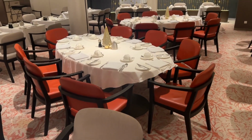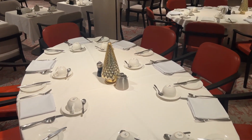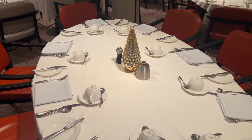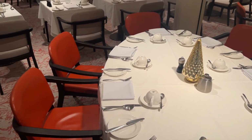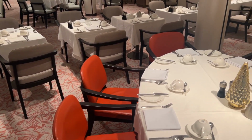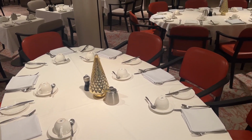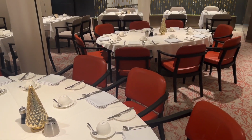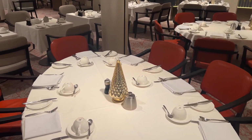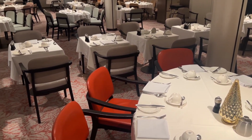A lot of the bigger tables, as you can see, are all set out for Christmas. But the eagle-eyed amongst you will notice that there's no little pots of jam or marmalade or honey anymore. They give it to you now in little dishes, and if you want things like honey or anything else, you ask for it, which I suppose is good. It cuts down any waste. So this is the Pearl restaurant.